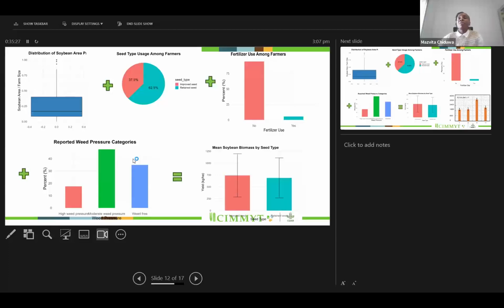When we carried out this survey, we actually visited these 1,000 farms in each country. And we found that only about 35% of the farms had appropriate weed control. Otherwise, the rest had quite poor weed management. And when you put all those confounding factors together, we actually found that in the areas that we sampled, there was poor soybean performance.